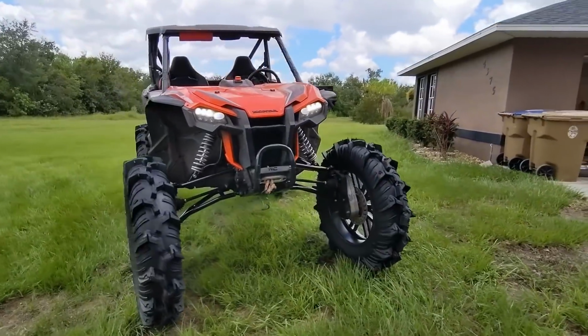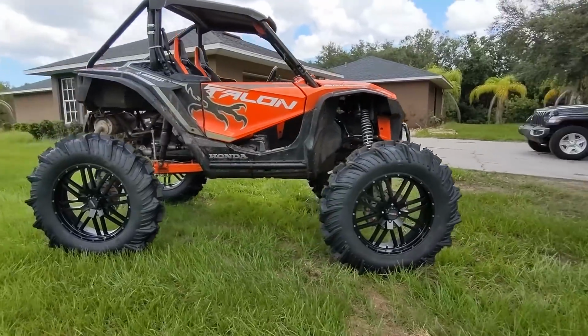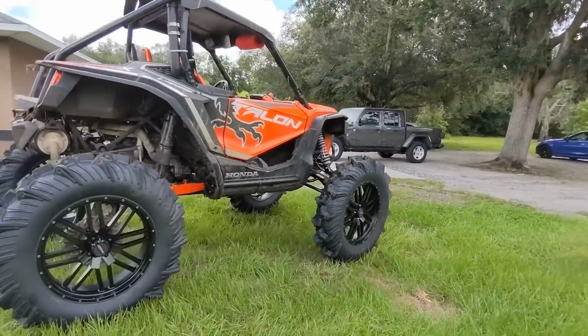Big. God, that's cool. So the back has plenty of clearance.